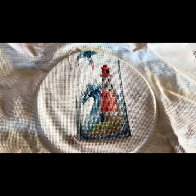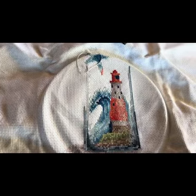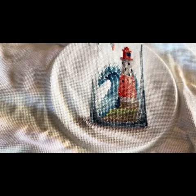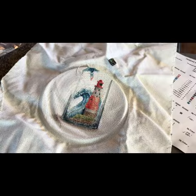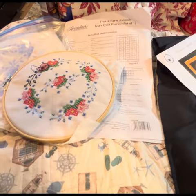This is Lighthouse in a Bottle by Svetlana Sikar, and I'm working on 14 count Aida and using DMC. Let's finish this one up and lay some more out. Here we go, round 3 now.